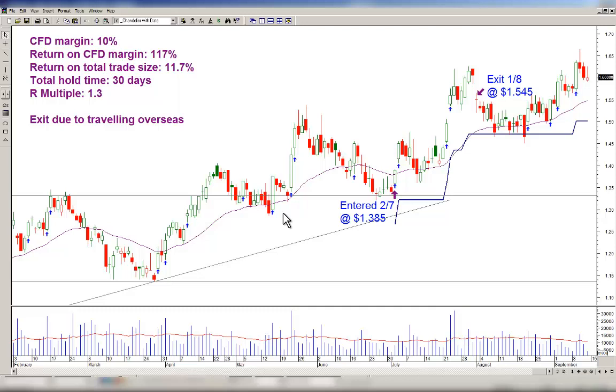If I don't get to look at them for a couple of weeks, it doesn't matter because I have my stop losses in the market. But with the daily system, I do look at these daily and I move my stop losses up daily. So if I'm traveling, especially if I'm in another country in a different time zone, I don't want to have to worry about having to also check the market. So I made the decision, because I was going to be away for 2 weeks in a different time zone, to close any of my daily system trades down.